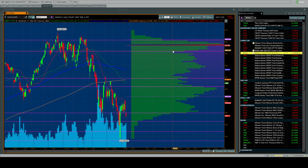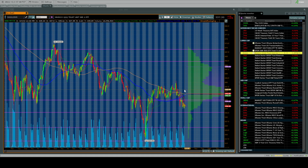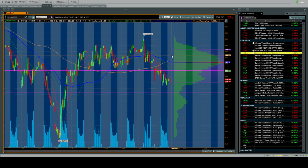Let's go to the 6-month window here, and you see sellers way above there. How about the 90-day? Sellers above. How about the 30-day? Let's keep zooming in. Sellers above. That's not a good sign for price. 10-day, sellers are above. Not a good sign for price.